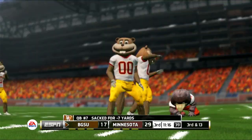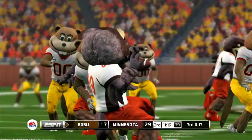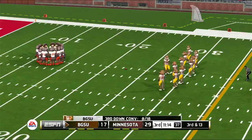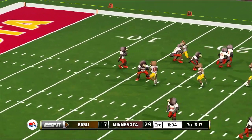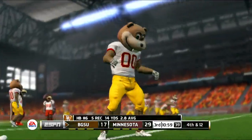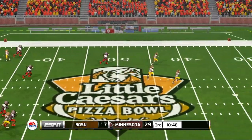Watch one. They bring the quarterback down. It's now third down and long, 13 yards to go for the first down after the sack. Trying to set up a little screen, gets it to his tailback. He's taken down at the 23. That makes it fourth and 12. They get this one off, and it's a beauty.